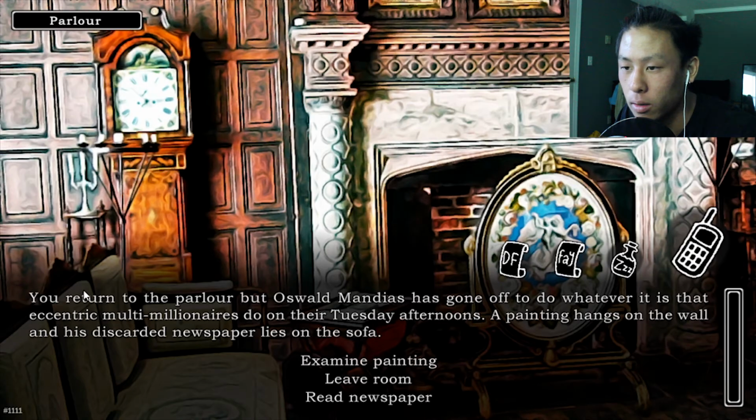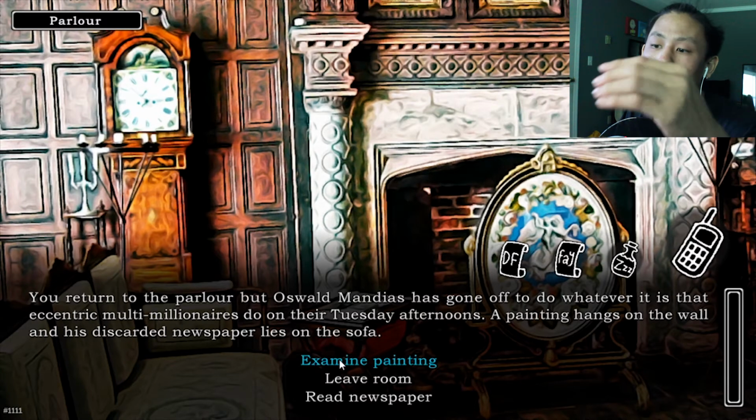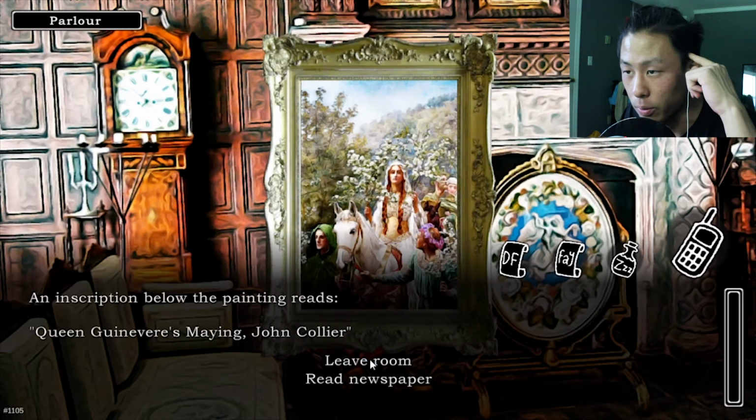Anyone in the parlor? No, it seems he's gone. You return to the parlor, but Oswald Mandius has gone off to do whatever it is that eccentric multimillionaires do on their Tuesday afternoons. A painting hangs on the wall, and his discarded newspaper lies on the sofa. Let's examine the painting now that we can. And a description below the painting reads, Queen Guinevere's Ming, John Collier.